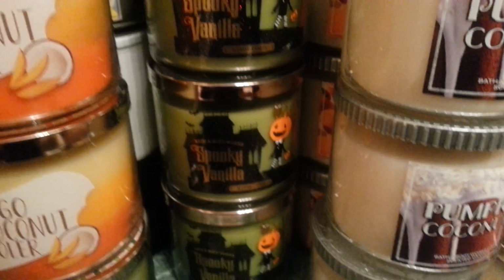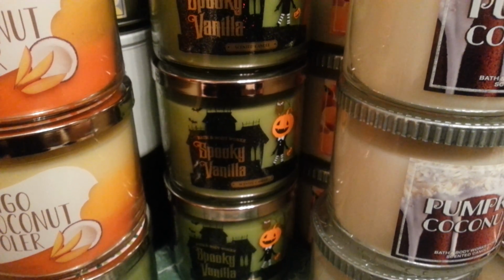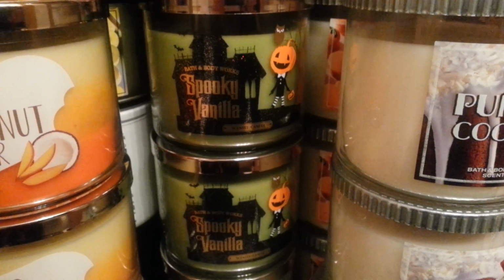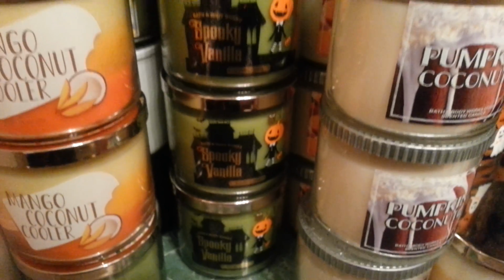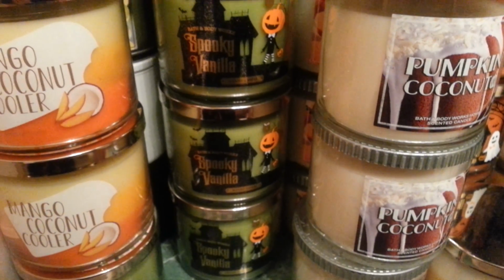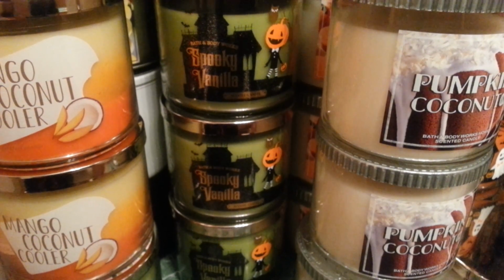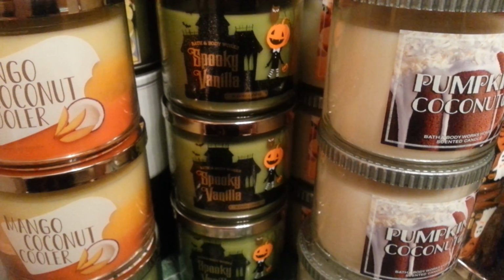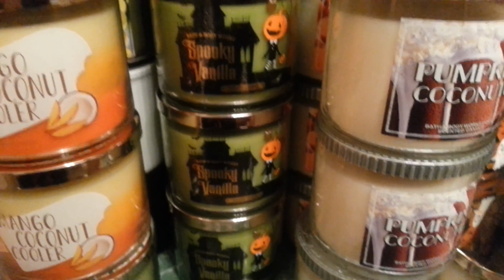And then I have 3 Spooky Vanillas. This is just supposedly a repackage of Vanilla Bean Marshmallow. So I have no problem burning these. In fact, I'm probably going to burn one soon just because I've never burned a Vanilla Bean Marshmallow. I've burned the Vanilla Pumpkin Marshmallow. So I'll probably burn one of those soon. So that'll be in an empties video and people will be like, why the Halloween candle? But I really don't care. I got them 75% off and that's that.